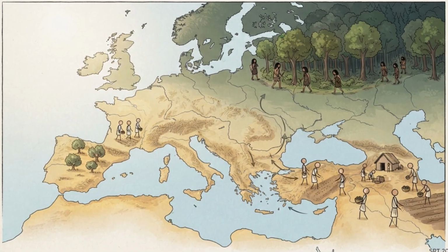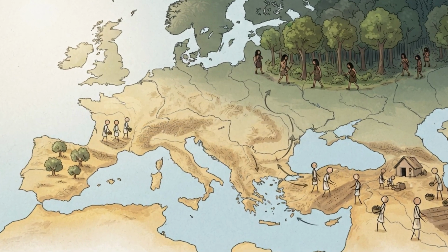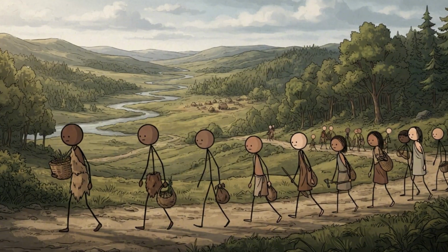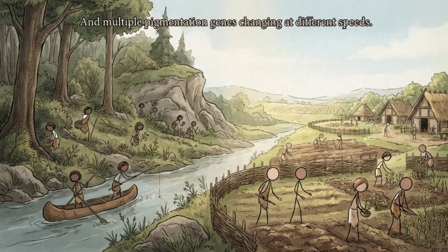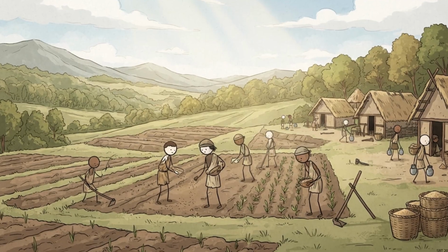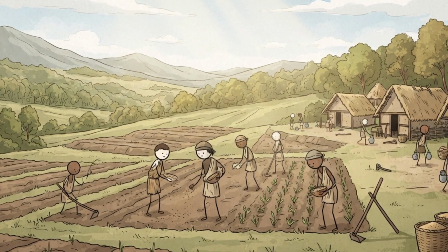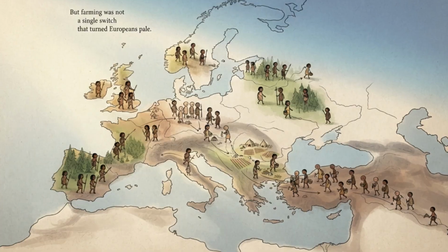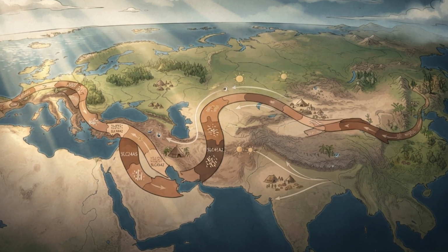It means light skin did not appear across Europe because one day farming removed vitamin D from everyone's diet. The spread involved population movement, admixture, local selection, and multiple pigmentation genes changing at different speeds. Agricultural diets may have increased reliance on cutaneous vitamin D in some regions. But farming was not a single switch that turned Europeans pale. The evolution of pigmentation was a moving mosaic.